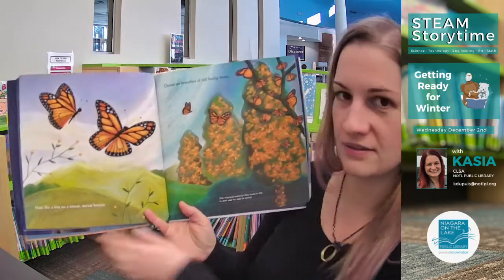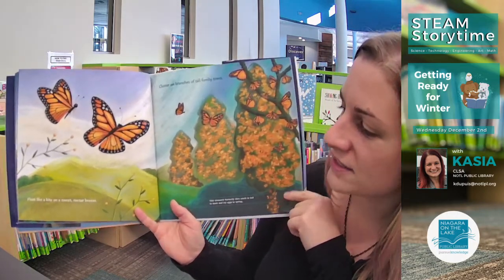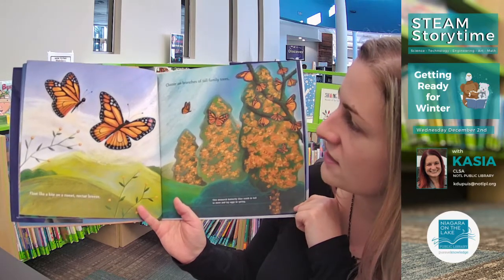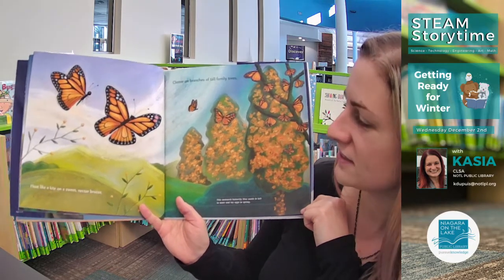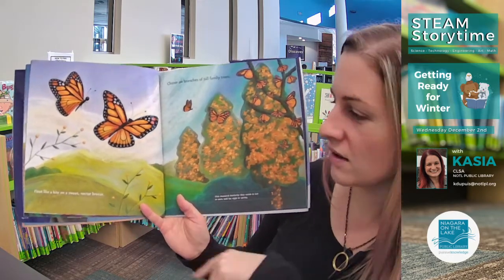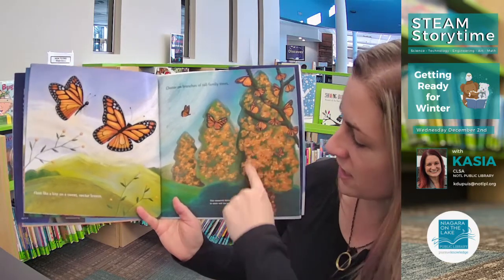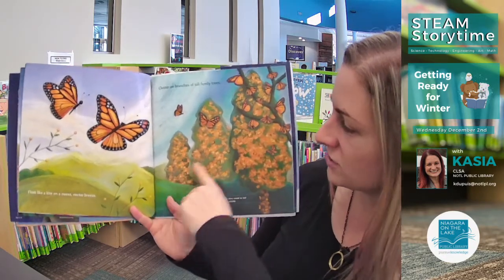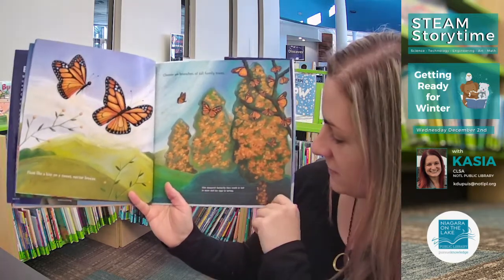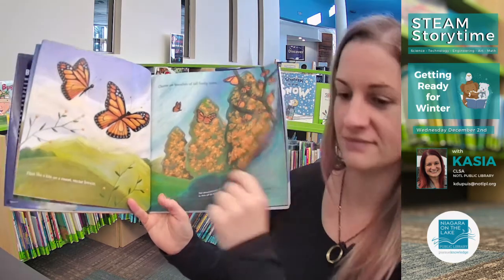So what's that? Monarch butterfly. Float like a kite on a sweet nectar breeze. Cluster on branches of tall family trees. So these little butterflies fly all the way from where we are down to Mexico, and they cluster together. They all join together and make a big group on these trees and branches. And it says here, this monarch butterfly flies south in fall to mate and lay eggs in the spring.